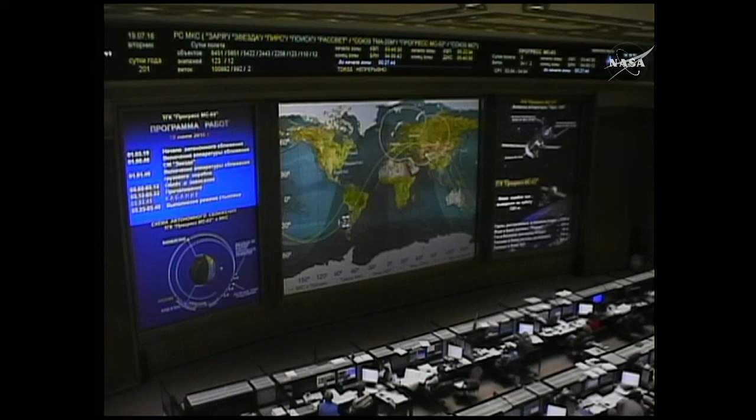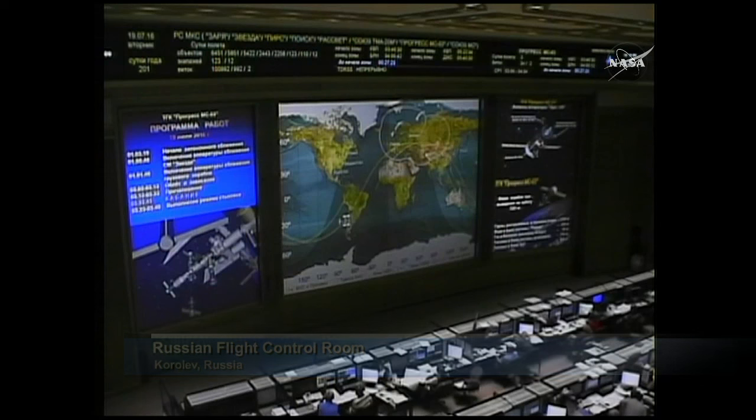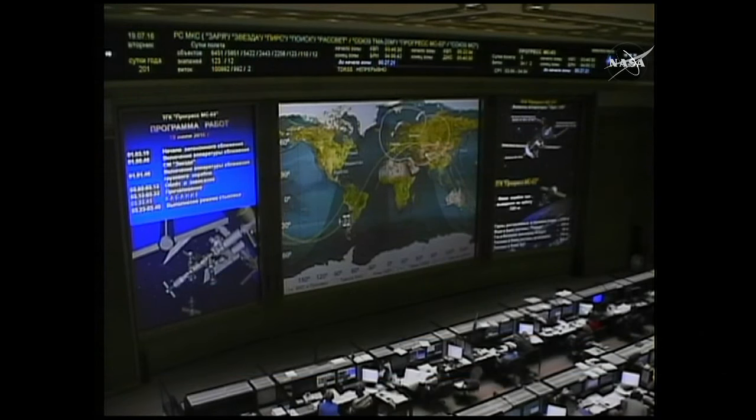Progress ever so slowly moving in for its link up to the Piers docking compartment, about to move inside the 10-meter mark. The crosshairs are aligned. Copy. The size of the target is about 2 squares, 6-7 meter range, and the crosshairs are still aligned. Everything is still nominal. We copy.